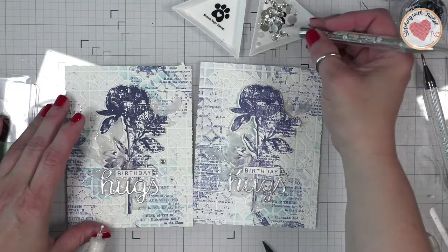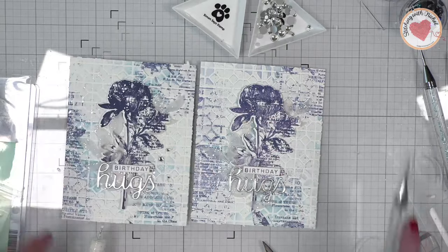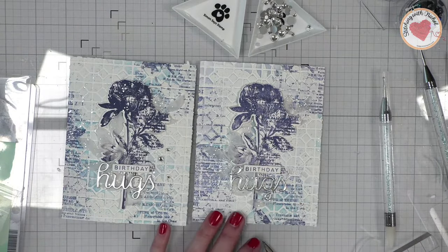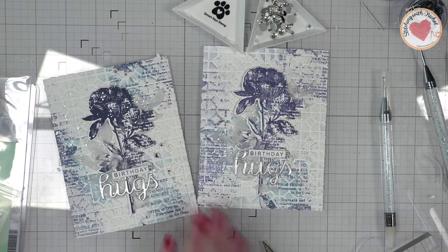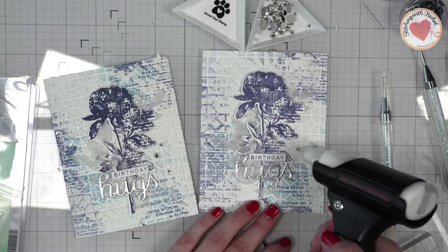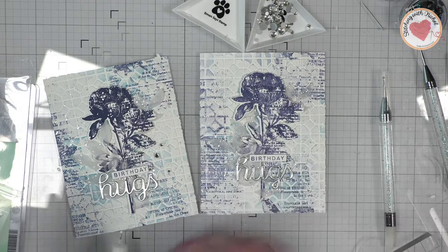Oh, yeah. A little more sparkle. We always need a little more sparkle. Thank you, Lori. Oh, yay, Tiffany. I cannot wait to see what you make. Who else is going to try something similar?